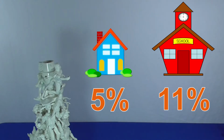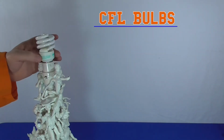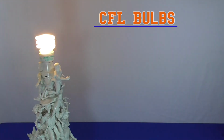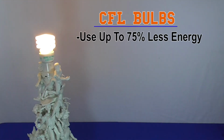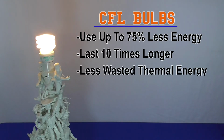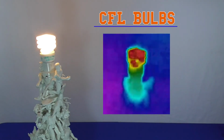There are several lighting choices on the market that meet the new efficiency standards. Compact fluorescent light bulbs, CFLs for short, provide the same amount of light as incandescent bulbs, but use up to 75% less energy and last 10 times longer. CFLs produce very little heat. The bulb itself warms up, but the air around it doesn't heat up.